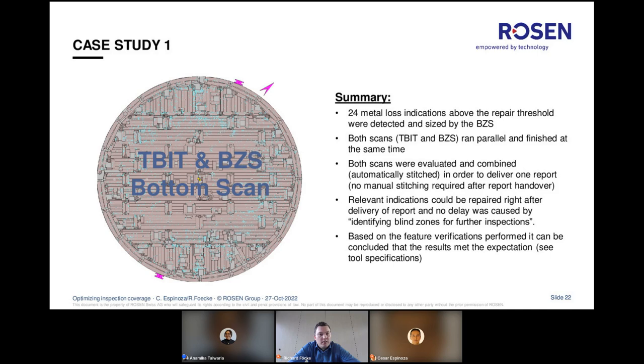Both scans have run in parallel and have finished at the same time. And so right after that, the data could be merged and also evaluated automatically in a combined evaluation. Relevant indications show up in a combined feature list. And based on that, also a combined repair plan can be created. So we also have modules in the software for repair plan creation according to API or EMUA. And there we also use both data as it is available immediately. Based on the feature verifications, we could confirm that we could hold the claimed specifications.